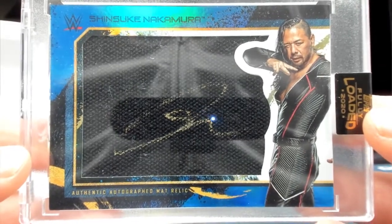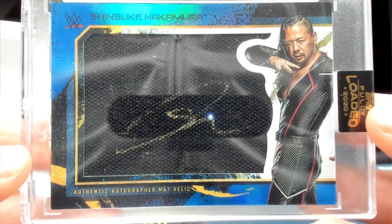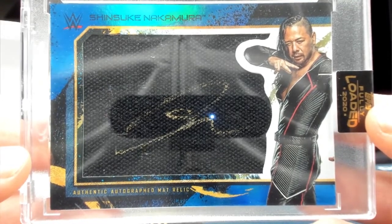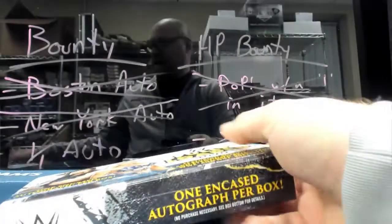Nakamura. Nice low number hits. And finally, is it a kiss card?